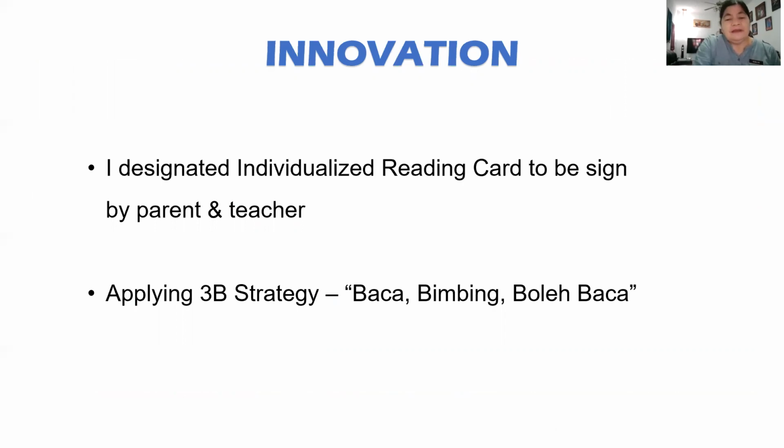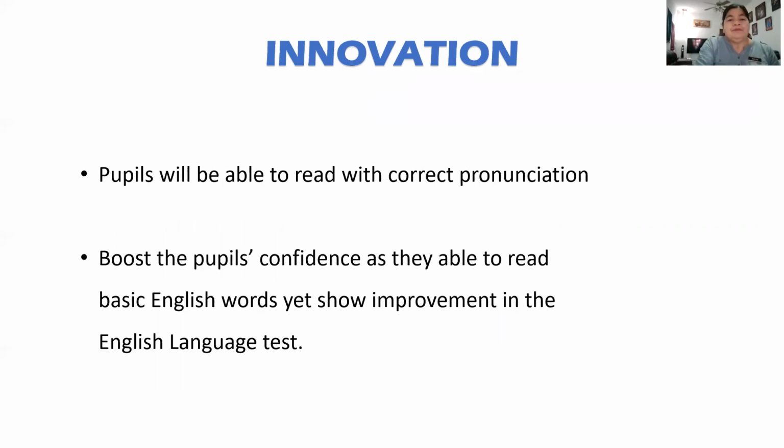For this research, I am applying the 3B strategy, that is baca, reading, bimbing, guiding, and then boleh baca, and then they can read. Pupils will be able to read with correct pronunciation, to boost the pupils' confidence as they are able to read basic English words, and show improvement in the English language test.